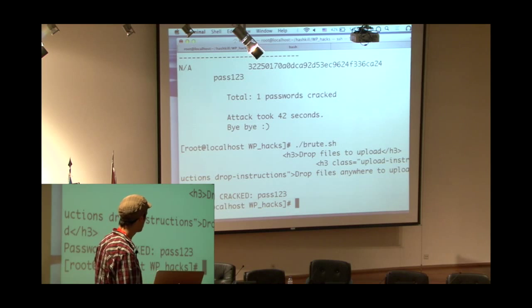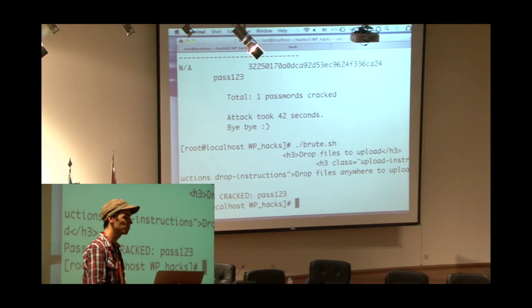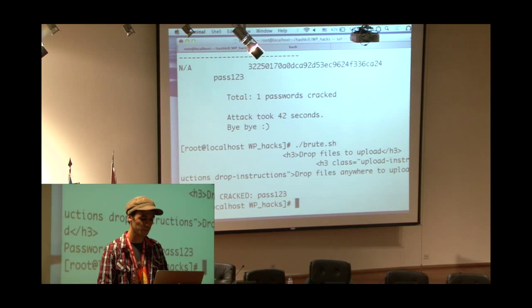There is a really easy solution. It's to limit the number of login attempts or install CAPTCHA on your website so that people will not be able to access it so easily.